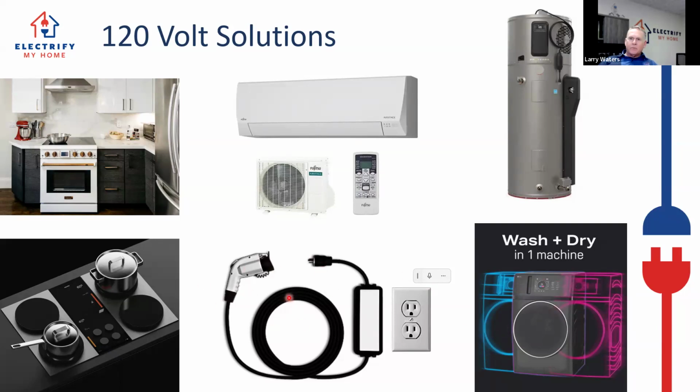These you've got to plug in, car chargers. You could do that instead of a 30 amp car charger, or you could do the splitter. These are the most amazing things that are coming out now.